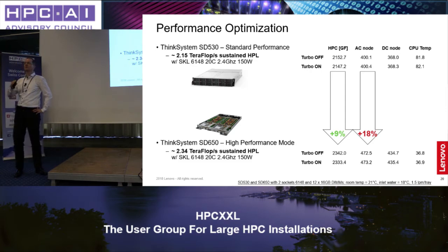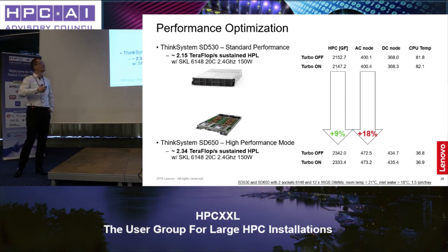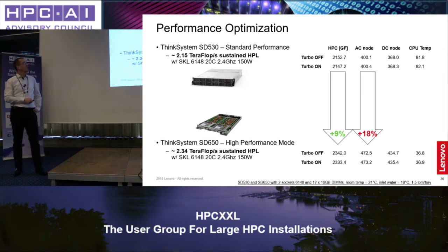So we can't just do very, very hot cooling. If you want to improve performance, you can also use chilled water to boost your performance. The drawback is that the power consumption will go up by almost 20%. That's the drawback that we have.